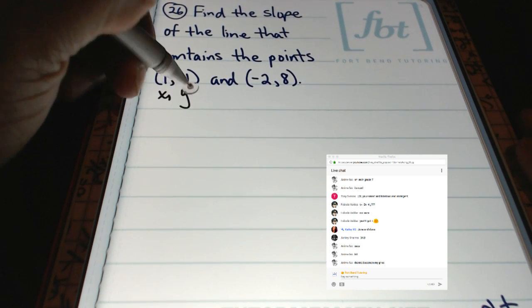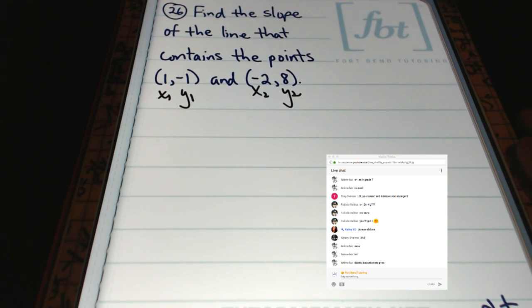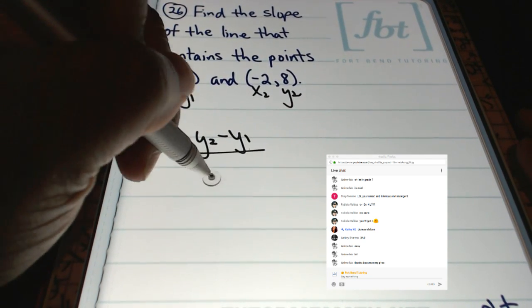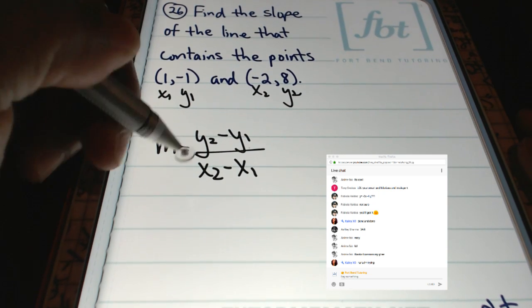Let's move on by labeling these points. We got X1, Y1. I know Kaylee is with me on this. All right, so we got X1, Y1. We got X2, Y2. I know Fabiola is down with a slope formula. We got Y2 minus Y1 divided by X2 minus X1. I know Richard, Noah, and Tony are down with the slope formula. Absolutely. We're going to be plugging in these values now.